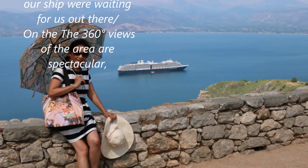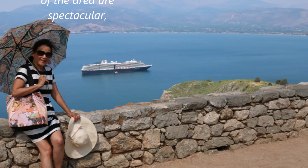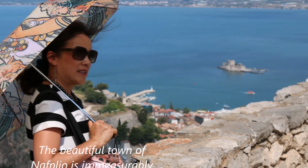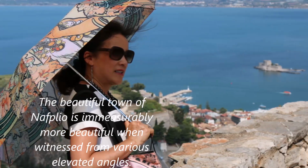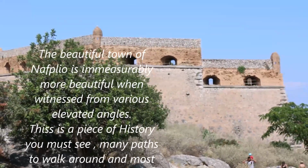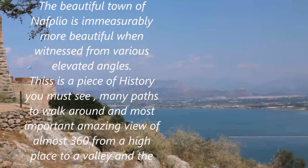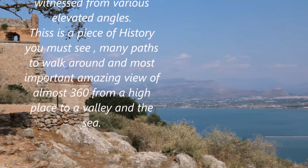The 360 degree views of the area are spectacular. The beautiful town of Nafplion is immeasurably more beautiful when we witness it from various elevated angles. This is a piece of history you must see. Many paths to walk around, and most important, amazing views.